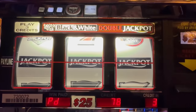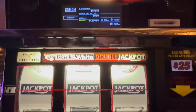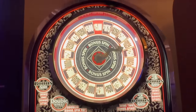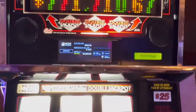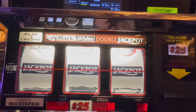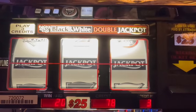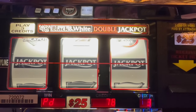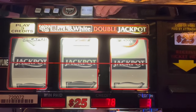All right, I'm here at the Mandalay Bay, Las Vegas. Now, I cannot tell you how old this machine is, but here's the progressive on it. It's called Black and White Sevens. I can tell you that it's the oldest machine that I've seen in here. And we have played it before. Done really well on it before. It's a $75 bet.